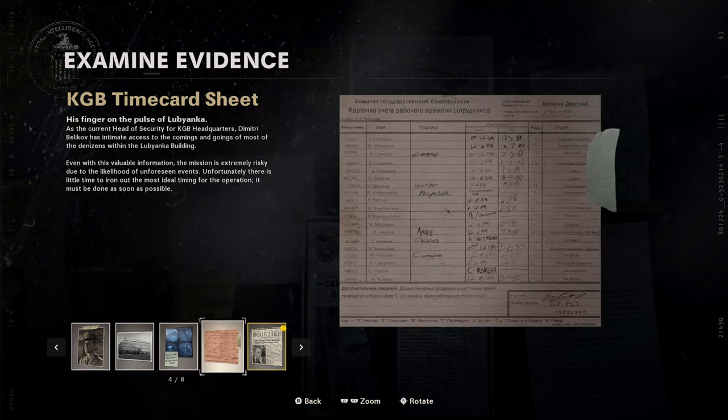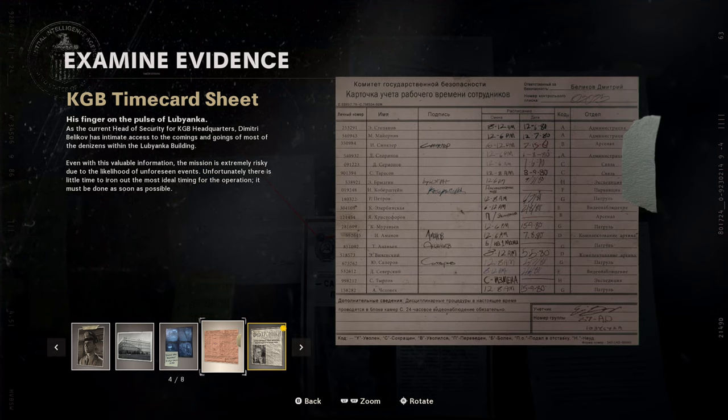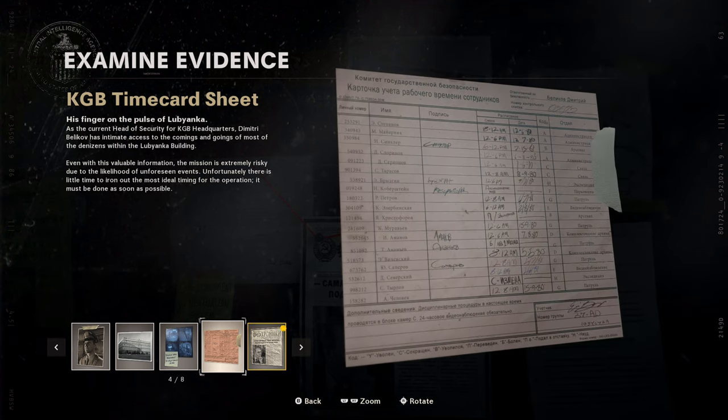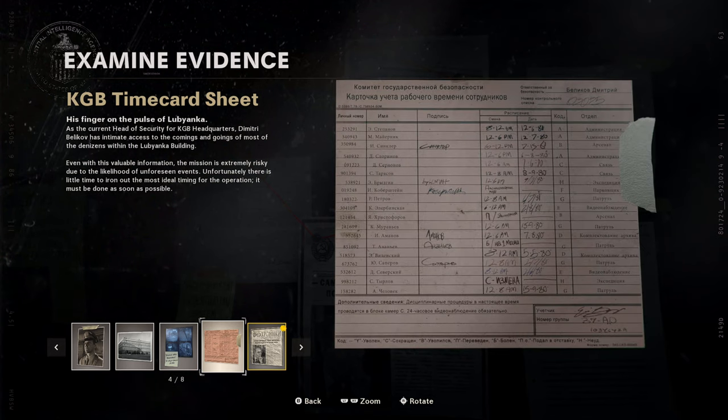What is this? A sign-in sheet? As the current head of security for KGB headquarters, Dmitry Belikov has intimate access to the comings and goings of most of the denizens within the Lyubyanka building. Even with this valuable information, the mission is extremely risky due to the likelihood of unforeseen events. Unfortunately, there is little time to iron out most of the ideal timing for the operation. It must be done as soon as possible.